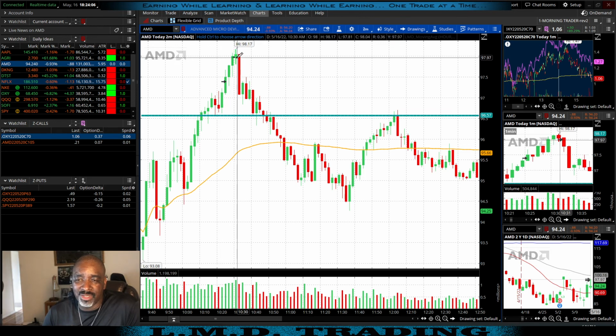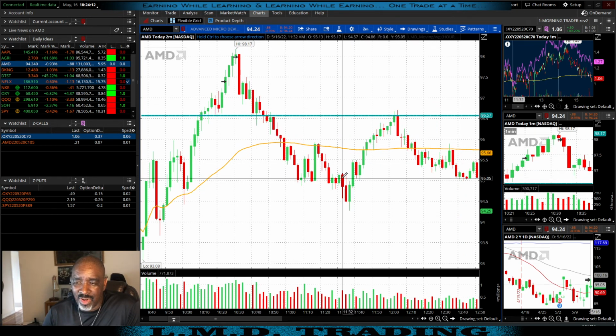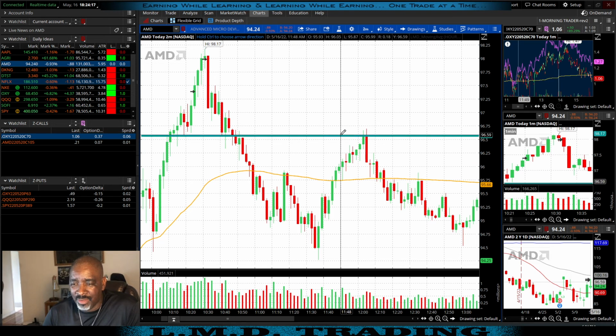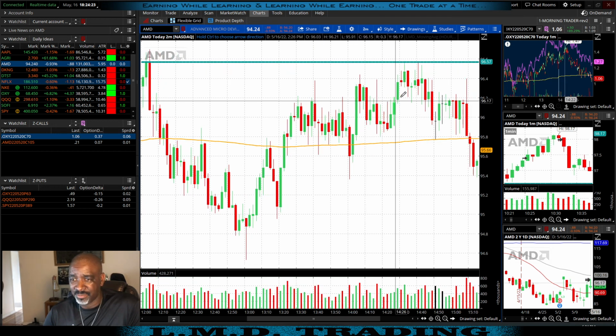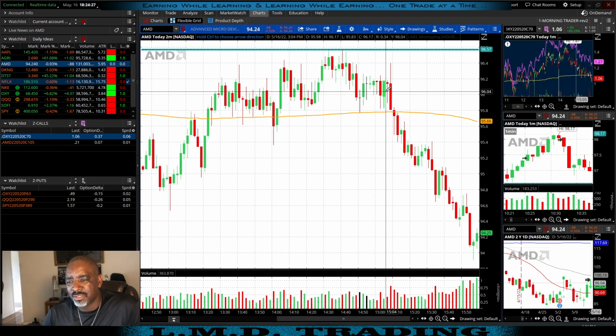And if we look at what AMD did. That nice, huge red candle. And then it just dropped back down. And again, like I said, I just love having this green line on my chart. It makes it so much easier. I don't have to think where the previous day's high was at. And look at how it just comes up and peekaboos, touches it, just respects it.